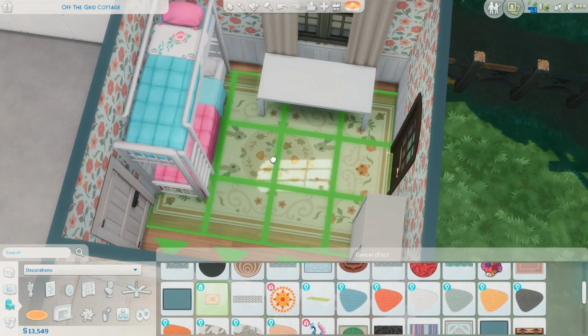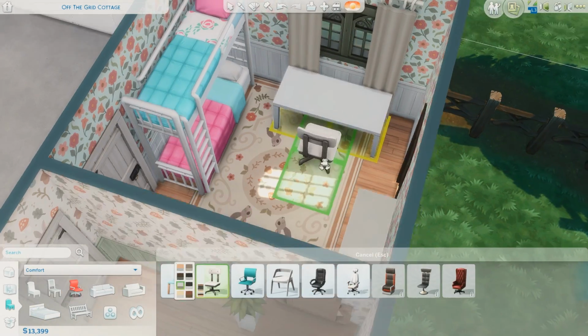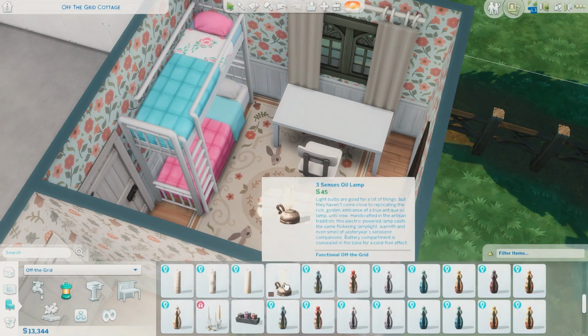The solar panels that are on the roof should manage to power it. I did originally put 4 on the roof, but I removed 2 of them because they're expensive as well. They're like 850 simoleons.